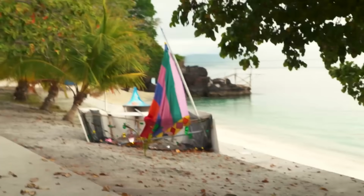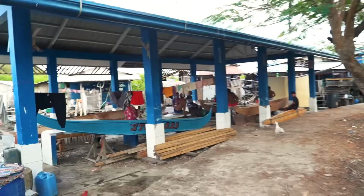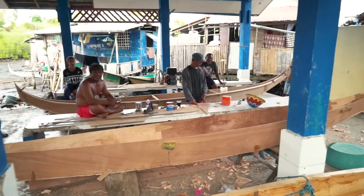Oh man. Anyway, it's kind of murky and cloudy and sayang. The weather is not that supportive. Yeah, the weather doesn't want me to go swimming. That's my excuse. Maybe tomorrow. But we did walk past their boatyard.